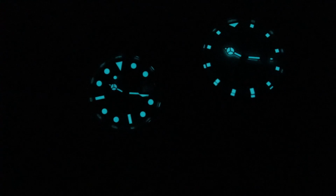Note that neither watch's timing instrument is visible by night. I can see the dial of the Yacht-Master I, but I can't see its bezel. I can see the dial of the Yacht-Master II, but not its countdown index. No advantage. This is a tie.